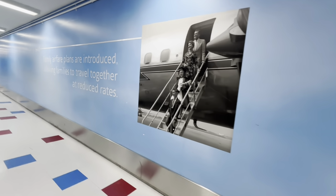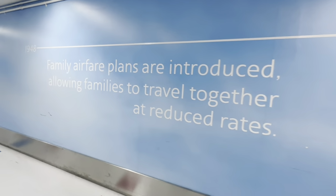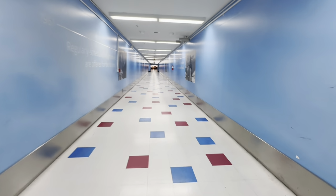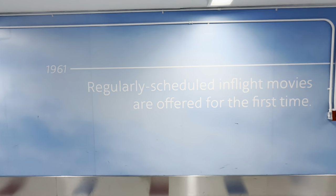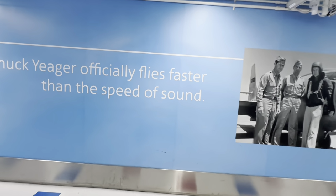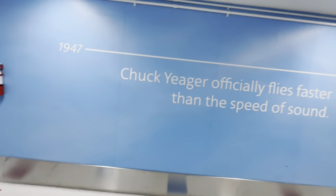It's always fun walking through between the terminals, between Terminal 4 and 5. They got this big, massive tunnel. Looks kind of spooky, right? But it's pretty cool. They got really cool murals. And it's a little bit of a history of flight type of deal. Pretty cool, huh? I think this is my favorite one right here.